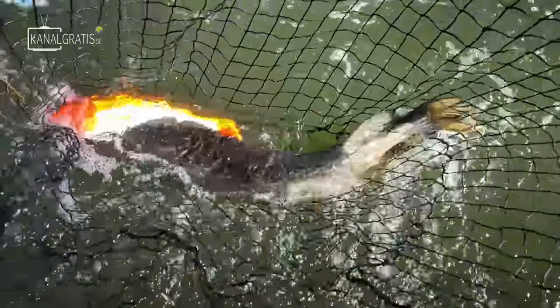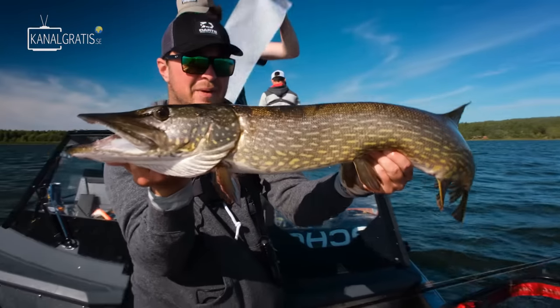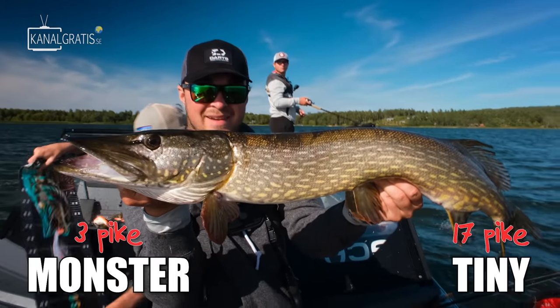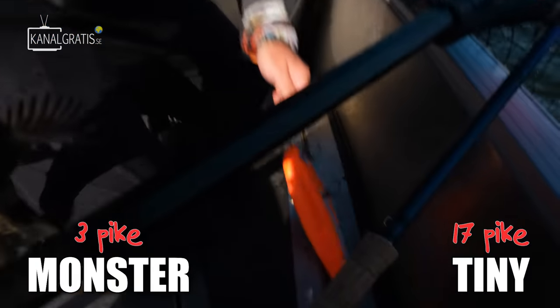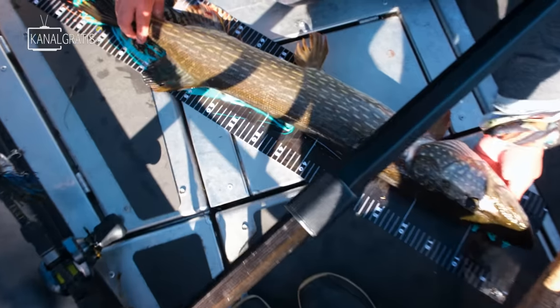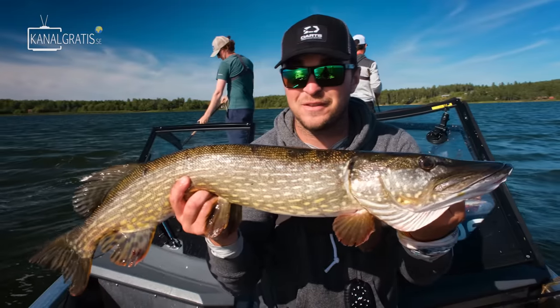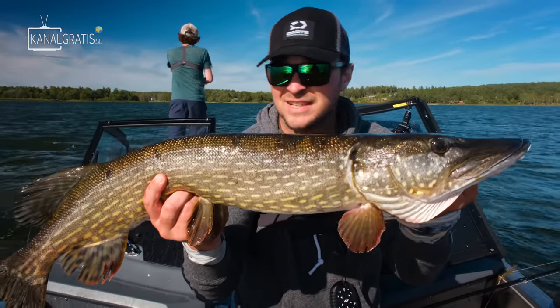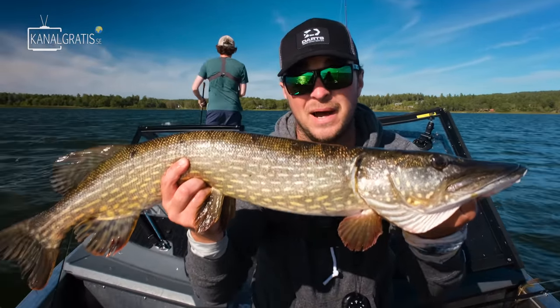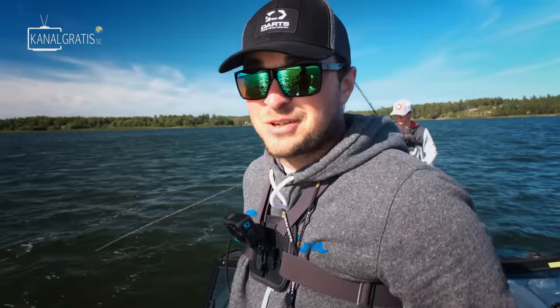Now let's take a bigger one. 45 centimeter Mel handmade lures shad. Here we go. Yeah, quite a long, nice pike. This girl was hungry for some dinner. Look at that. Okay, let's see how long she is. What do we have? Just 92. Nice fish, beautiful fish, happy fish, healthy fish. Sad fish because she got fooled by Mama Shad. There she goes. I hope she will live her life happily ever after. That was a cool bite.